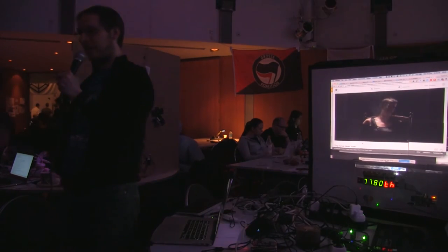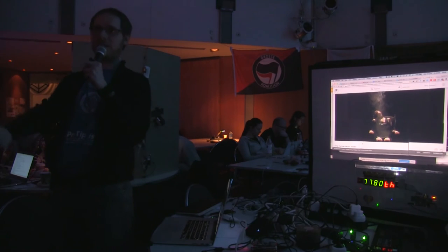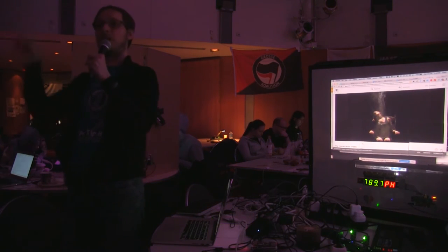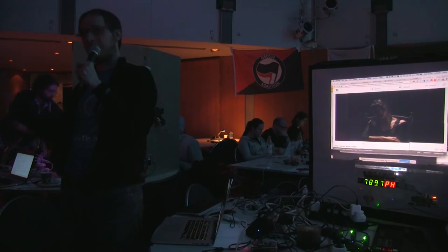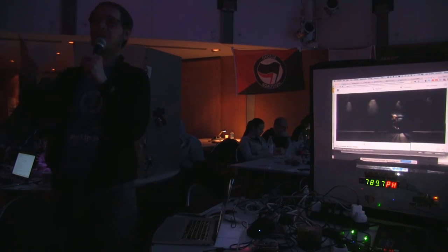So IPFS basically distributes this model. It says if you like some content that you've found on IPFS, you can pin it. Pin it is the verb. It's a bit like liking something, okay? And when you pin it, you become a host for that file.